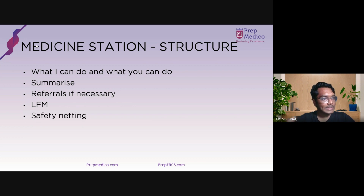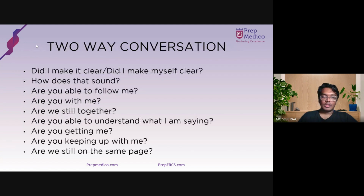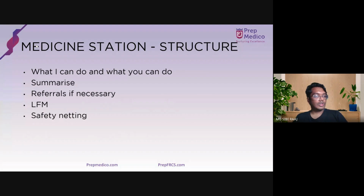In almost all NHS ERs, you have leaflets for all the common conditions they encounter in the department. So you can give them for them to read what they might be having, and help them understand the condition better. So yeah, has everyone understood everything till now? Do you guys have any doubts till now?